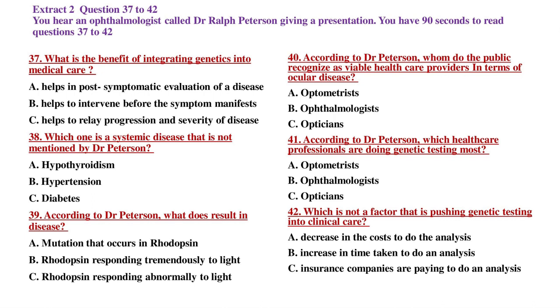Well, genetics is being incorporated into medical care in terms of dealing with disease, and specifically in one of the really critical areas of pre-symptomatic evaluation, in other words, being able to intervene before the symptoms. The advantage of that, of course, is that you delay the onset of the disease, and once it manifests, you can hopefully delay the progression and also decrease the severity, and things like that.